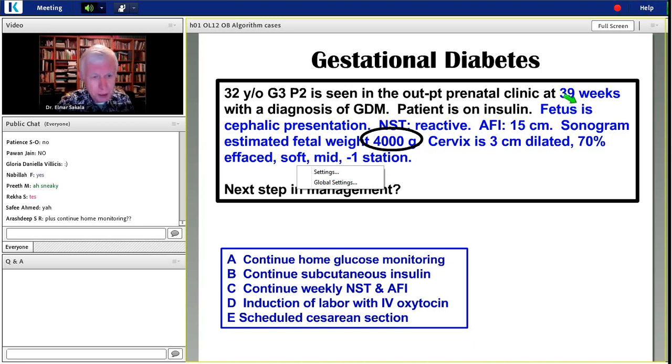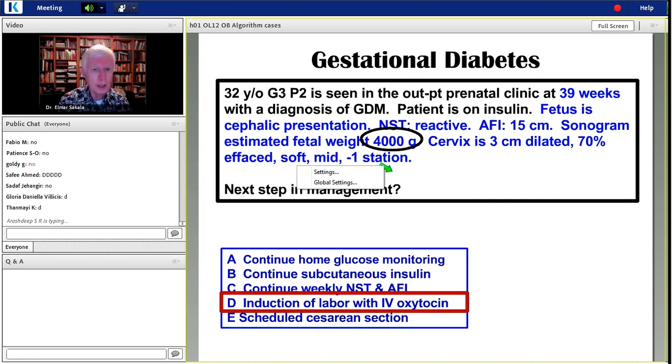Okay, she's 39 weeks, diagnosis of GDM, she's on insulin. Fetus is cephalic presentation, which is head down, NST is reactive, AFI is 15, sonogram estimated fetal weight 4,000, cervix is 3 centimeters dilated, 70% effaced, soft, mid, minus one. Is there any benefit to waiting for her to go into labor? I don't think so. I'd go with an induction of labor. Why wouldn't we do a cesarean? What should the weight have to be before we would schedule a cesarean on a woman with diabetes? 4,500, exactly. So in this case, I would give a chance.